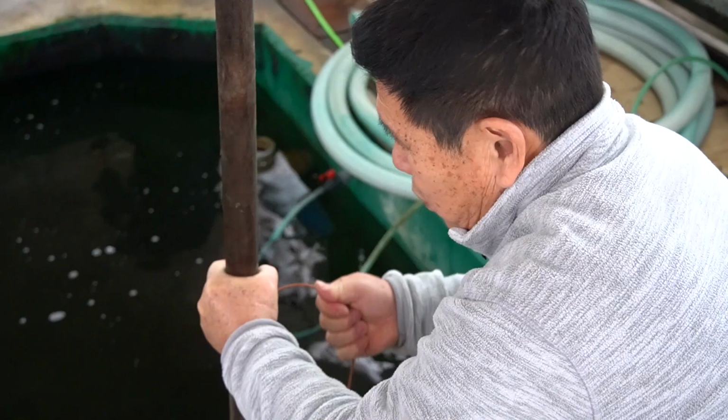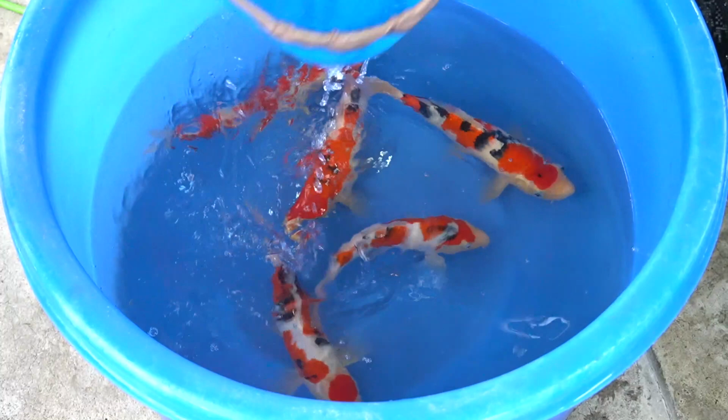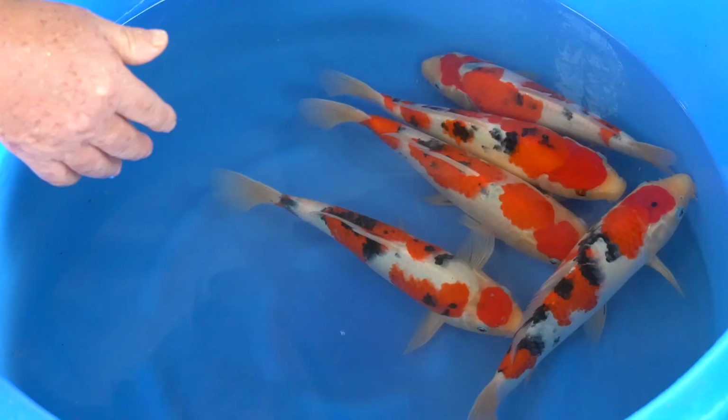Well, breeders in Japan have to cope with the second snowstorm in a short time. Breeders indoors are working hard on their new crop of tosai. When the snow has melted, they are released into the mud ponds in early spring.